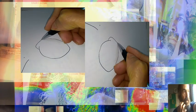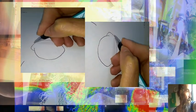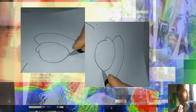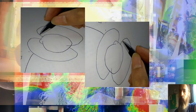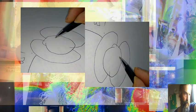Now the Earth has a magnetic field, right? So that's what the magnetic field looks like. Well, it does look like other things that are quite desirable, but that's what the Earth looks like.